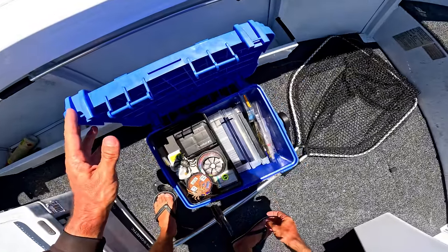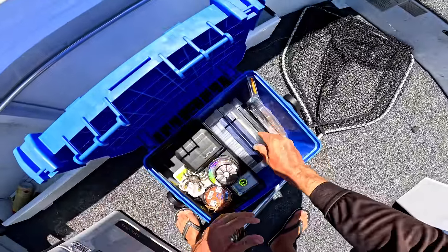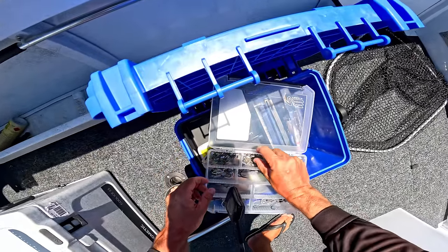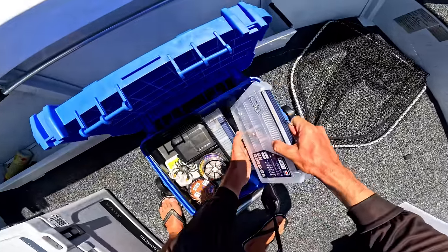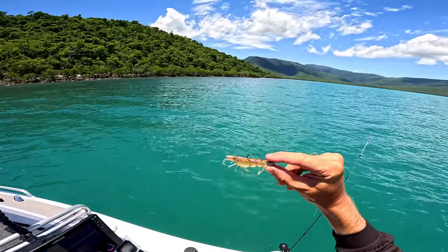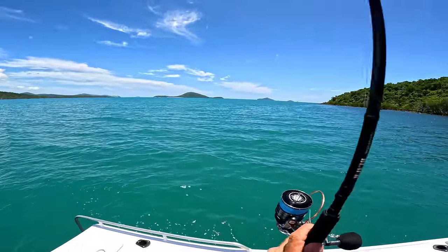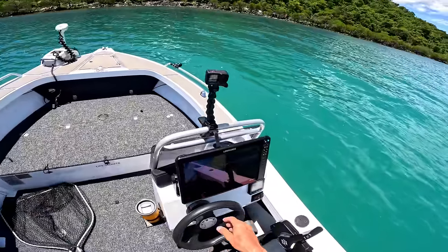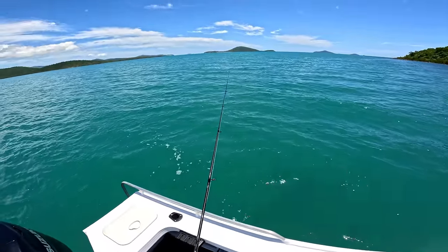Alright, new zone, new lure. One of these bad boys. And jigged. And one of these. Yep. Sweet. Just hold on. 65mm curly prawn. Actually just went over a stack of fish, so just gonna quickly cast back in there. Just then come through on the sounder there. Could be some trevallies or something.